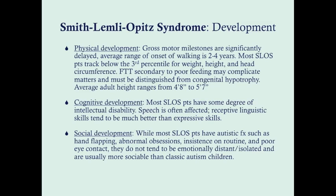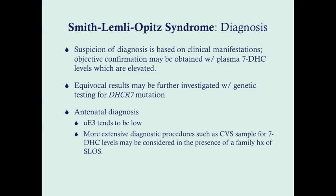Those more social manifestations of autism tend not to be seen in SLOS, but the behavioral manifestations, such as the obsessions and the eye contact and the hand flapping and stuff like that, tend to be seen just like in children with autism. For diagnosis, as you can imagine, because this is a biochemical issue, an enzyme deficiency, there are biochemical tests that can be performed.